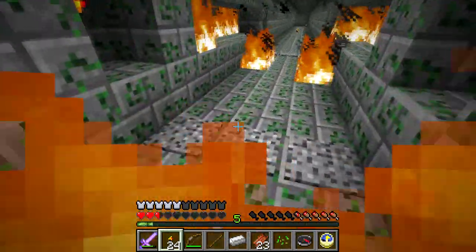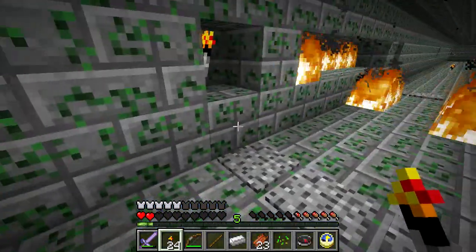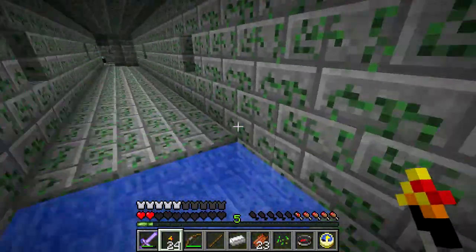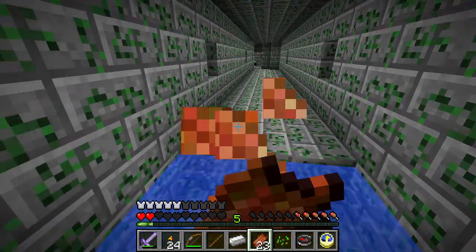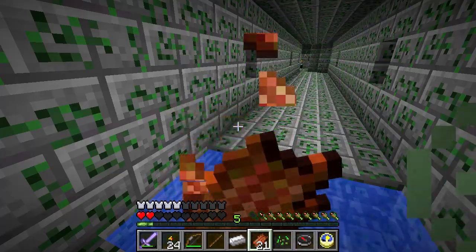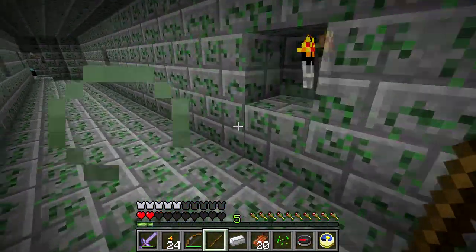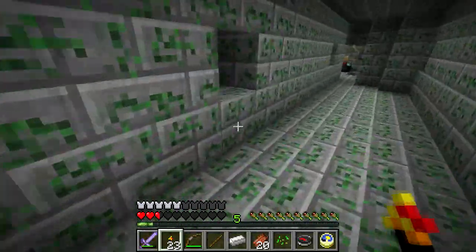What? That was weird. I could have sworn that I just jumped that. Huh. Okay, well, let's just eat some rotten flesh and fix that up then. Maybe I'm on a server, so I guess I got server lag there for a second. Weird. Oh well, I'm loving this map so far though.